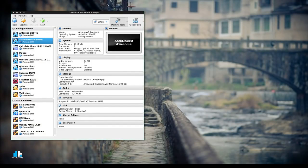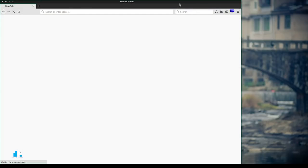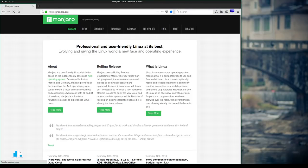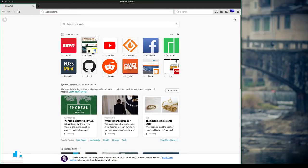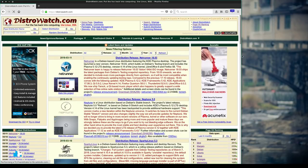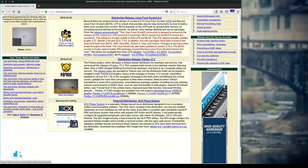In tonight's stream, I think what I'm going to end up doing is I have downloaded the ISO for Pardus 17.2. Let me pull up the DistroWatch announcement for Pardus. This was actually released sometime last week, Pardus 17.2.